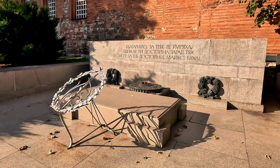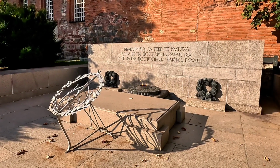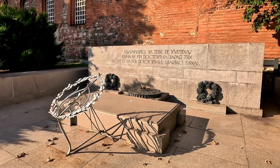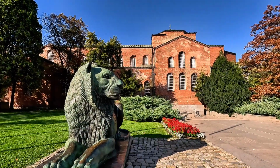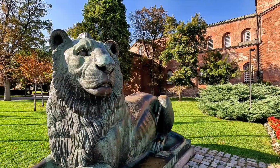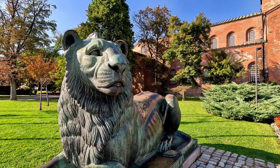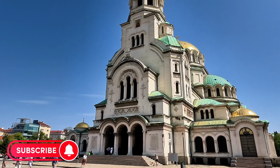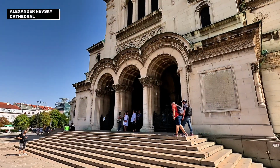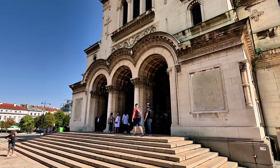This eternal flame at the tomb of an unknown soldier is dedicated to Bulgarians who lost their lives in the pursuit of freedom. It is guarded by the lion statue, which was placed there as a sign of strength and as a symbol of Bulgaria. Sofia's most famous landmark sits just steps away from all of that. This is the Alexander Nevsky Cathedral.